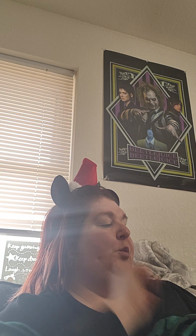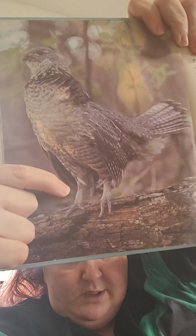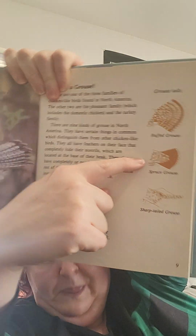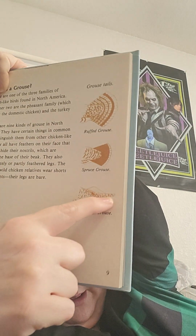The spruce grouse has a more plain tail. And the sharp-tailed grouse's tail looks really interesting. I'll show you the picture in a minute. And the ruffed grouse is named for the black ruff or collar around its neck. And you can also see their little hairy legs. But there are the different tails: the ruffed grouse, the spruce grouse, and then the sharp-tailed grouse's tail kind of goes to a point, which is kind of cool.